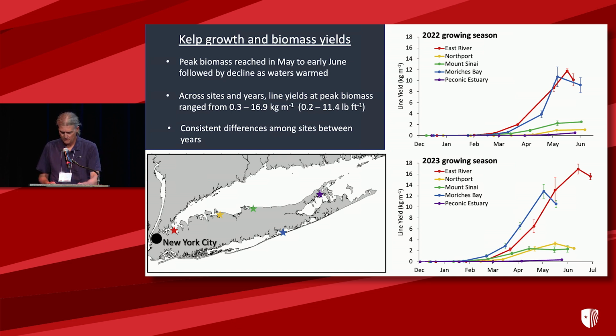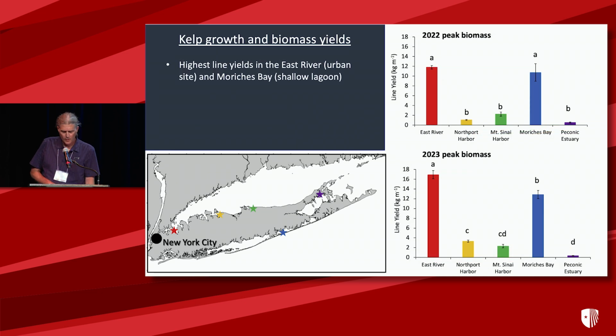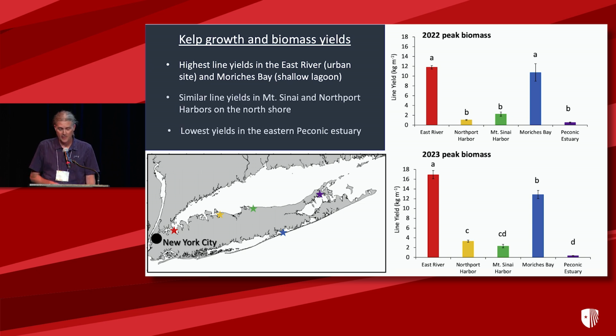So at peak biomass, I'm going to attempt to use the laser, but peak biomass is just basically shown right here. So at peak biomass, line yields were significantly higher in the East River and Mauritius Bay than all other sites, with the East River higher than Mauritius Bay in 2023. Mount Sinai and Northport had similar yields each year that exceeded that in the Peconic estuary, which had the lowest kelp growth.